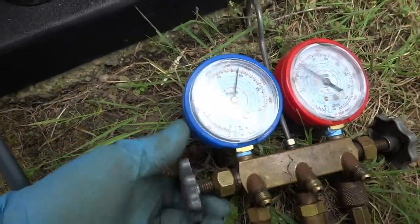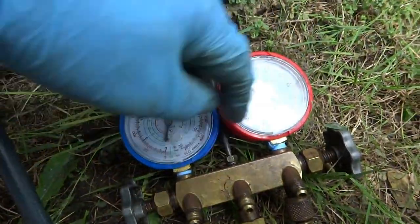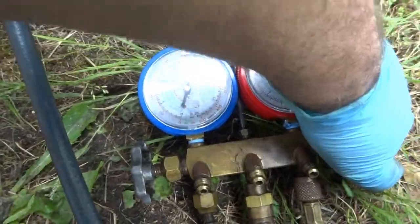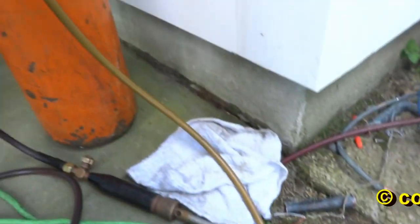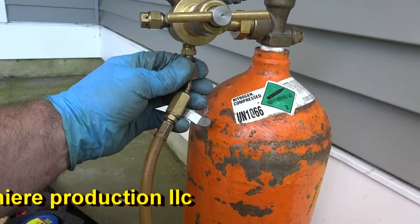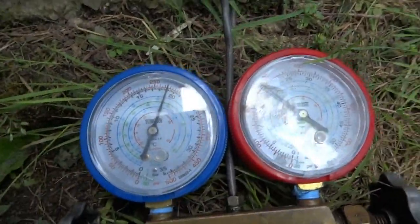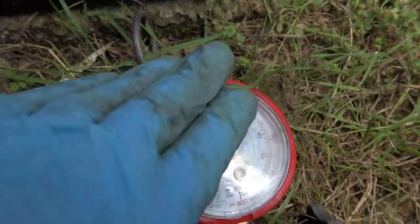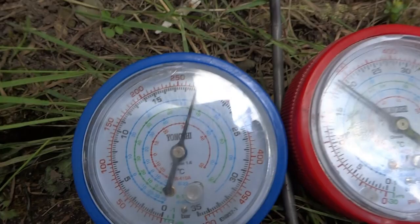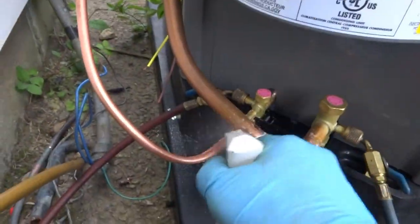Shut these off. Now, I'm not a big fan of these cheap gauges I bought. So what are we at here? Yeah, like 275, right? This one's actually about 275. It looks like it's holding, but we're gonna double check everything that I can, all the joints I did with soap.